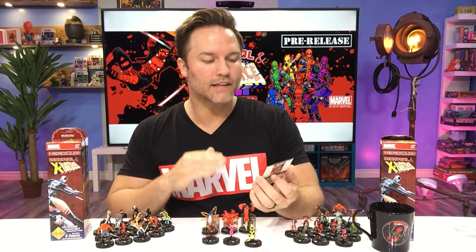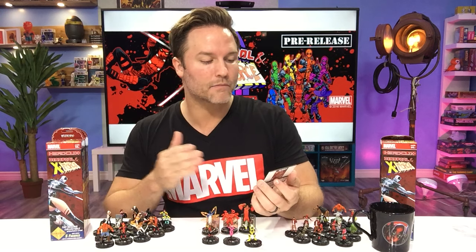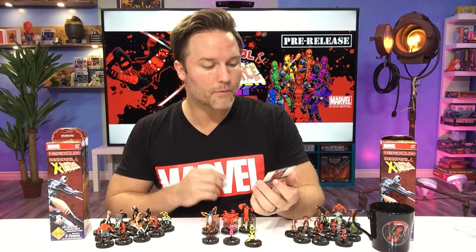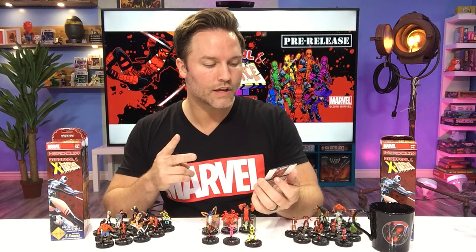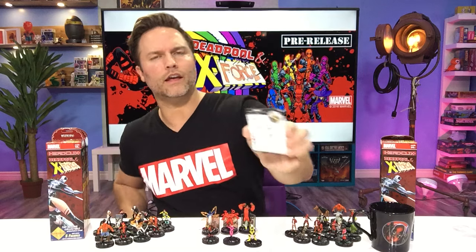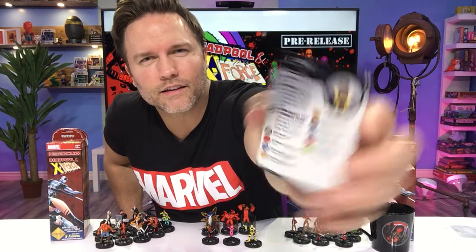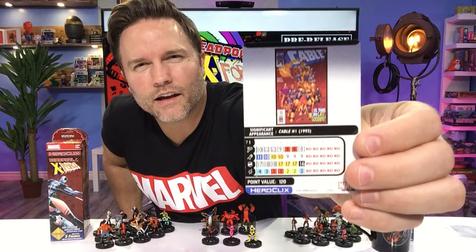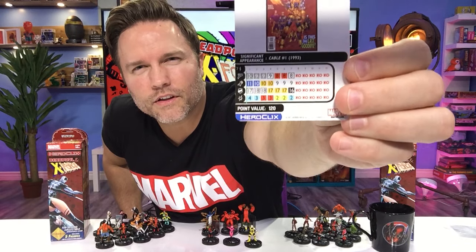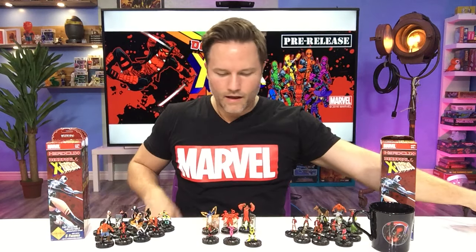Insanity. He is indomitable. He's got an indomitable defense special power, techno-organic body, and telekinetic shield. Cable can use invulnerability. When Cable has less than 2 action tokens, he can use energy shield deflection as well. Okay, Cable doing his thing. I love Cable too. I cannot wait to play with so many of these characters. There you go. Hopefully you guys can read that.